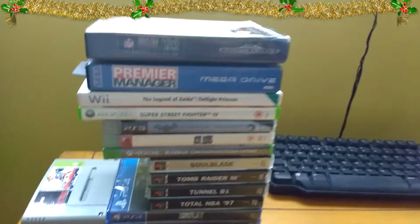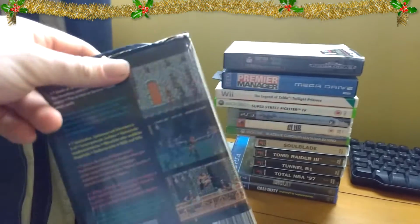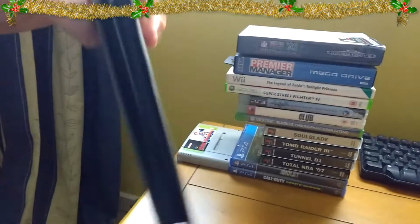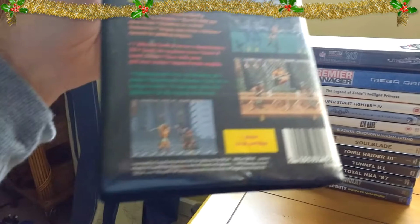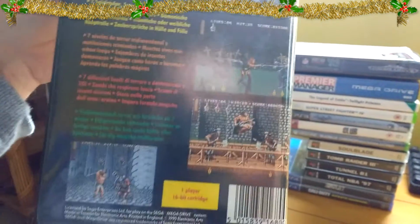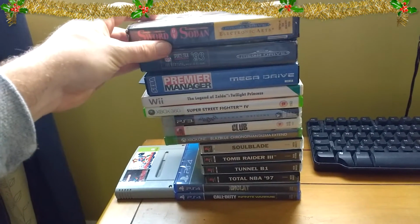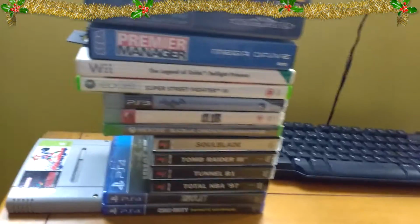And this one, Sword of Sodan, looks like somebody's fucking ate it and then shat it out, but it actually looks like a kind of interesting game, kind of like a Golden Axe clone, but with the graphics do actually look quite good. But yeah, it's probably shit, but another one to add to the Mega Drive collection. Now, it comes in this weird box where it's like that inside, which I've never even seen in an EA game before.